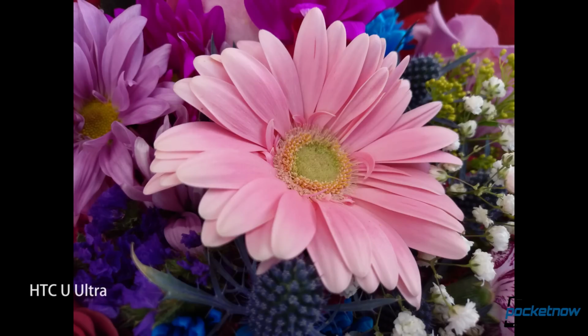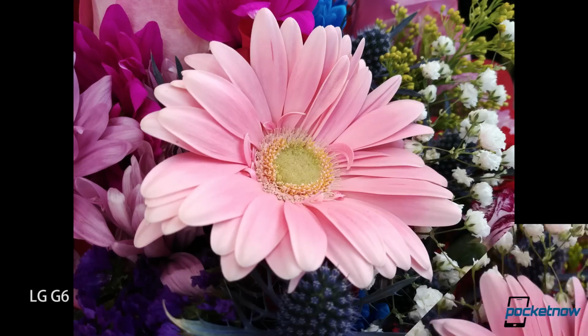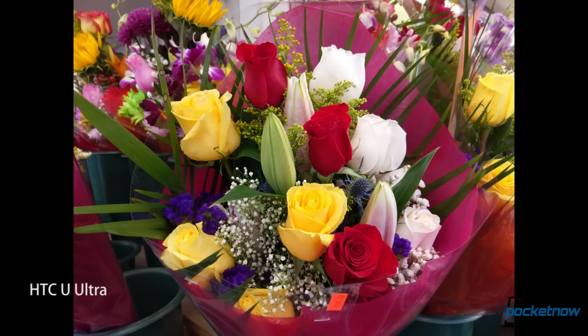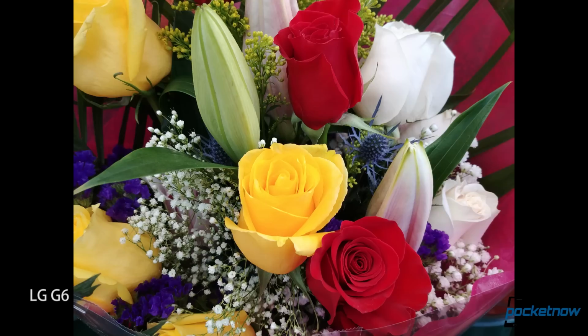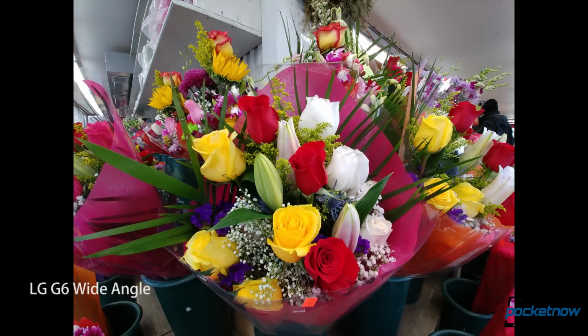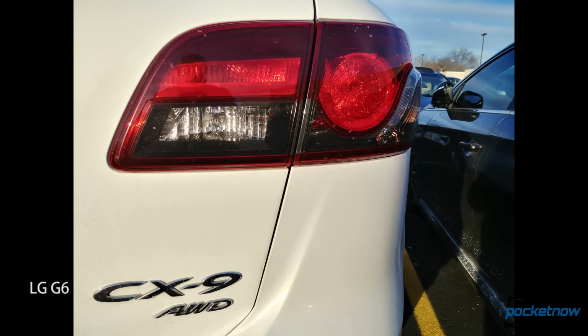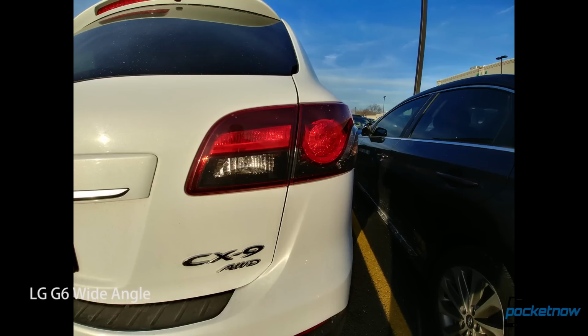This has led to some of the most beautiful photos I've seen from an HTC device, with amazing bokeh, saturation, and detail. But we also know the G6 is no slouch in these departments, and all the while winning with the added value of the wide-angle camera, for those shots that you simply cannot get with a standard camera on a smartphone. I mean, I can't deny just how much I love the functionality that LG provides here.